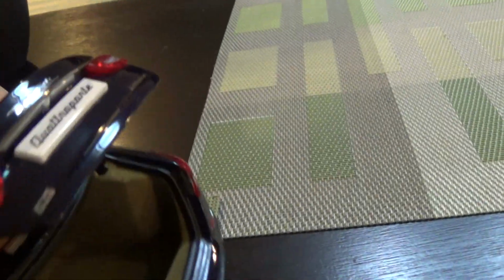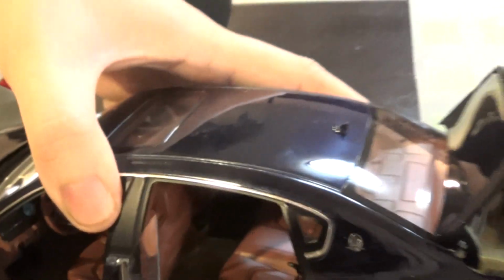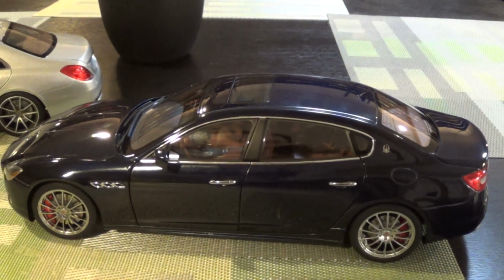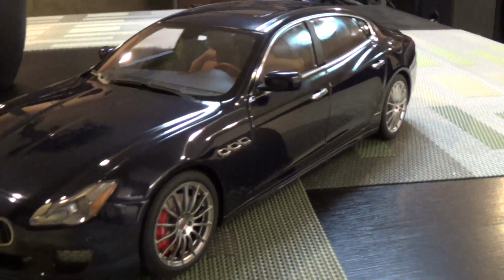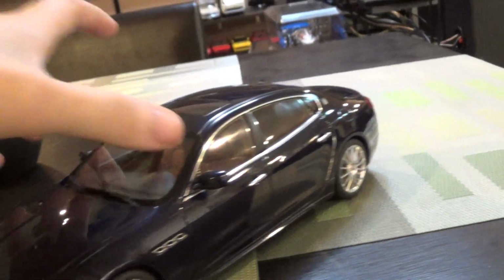We have all the typical Autoart details, the metal brake rotors drilled, the flocking on the carpets. I was lucky, I got this car on sale with an eBay coupon at a reasonable price of about $110, where at that price I really can't be mad at it. I mean, there's really nothing to complain about with this car except for its retail price. And that brings us to a new release that I got in.